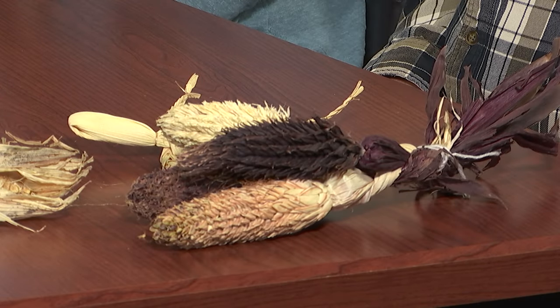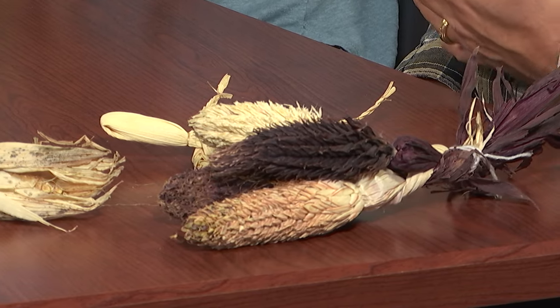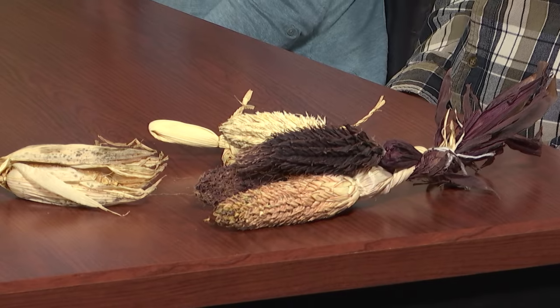So part of what I would like to do, working with Heather, is trying to develop the nutritional value of these corns, and also what they are best suited for.